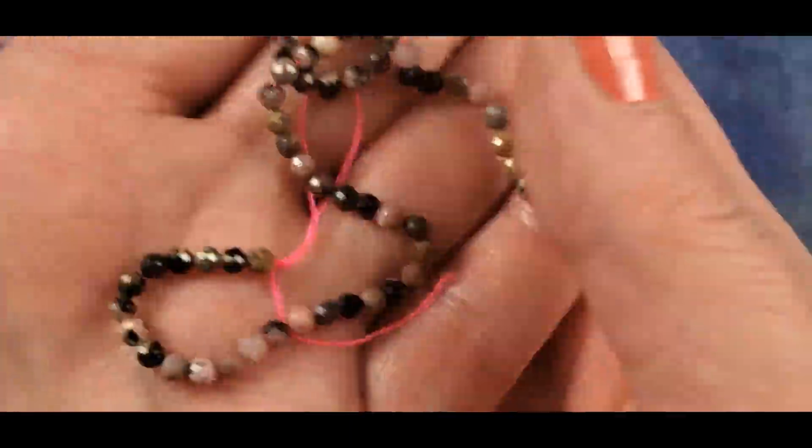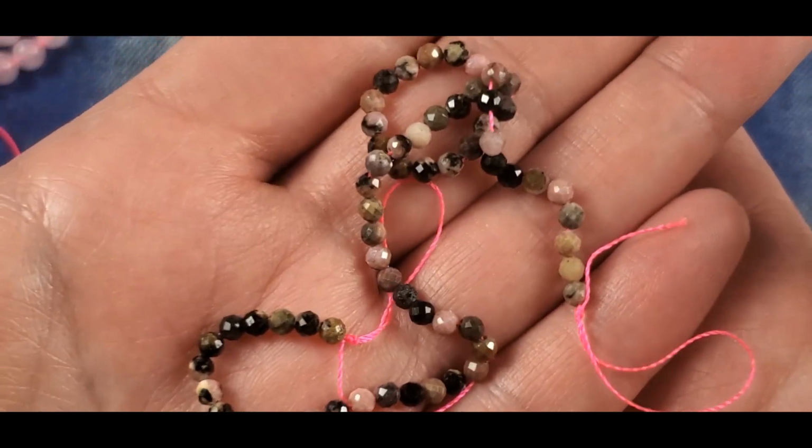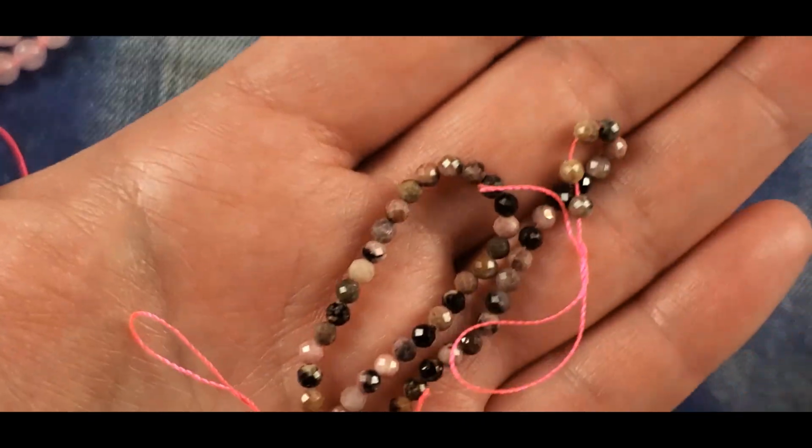And, you know, again, gemstones, some of them might be, these all look pretty good. They don't look damaged or cracked, and none of them have a weird hole on them. So, I love that.